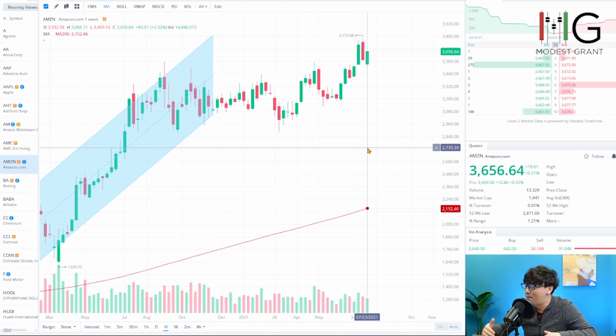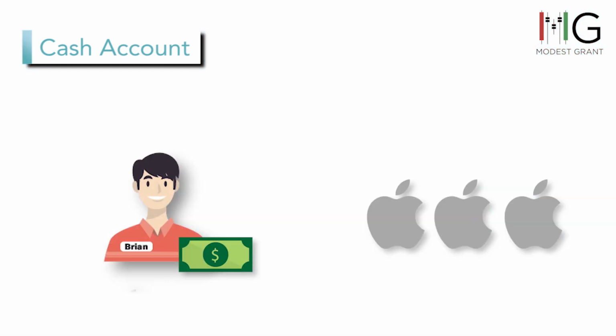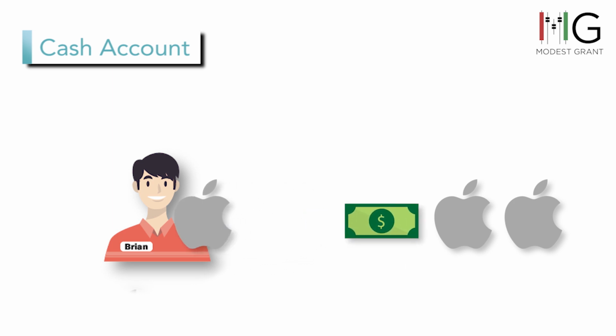Now let's talk about what is a margin account and what is a cash account. What is the difference between a cash account and a margin account? A cash account is that you can only trade with the cash available in your account. So for example, if you have $1,000, you can only trade with that $1,000. And sometimes trades have to get settled. Let's say today you bought $500 of stock, and the next day you sold $500 of stocks, and now you think, oh, because I sold it, I have $1,000 again. No, sometimes you have to wait a few days to get that $500 settled. So that's what a cash account is.